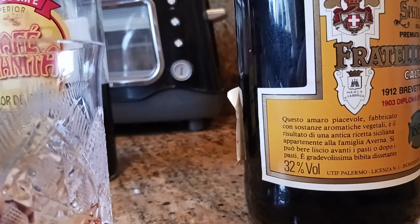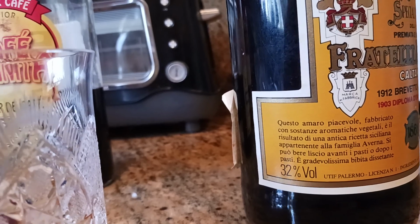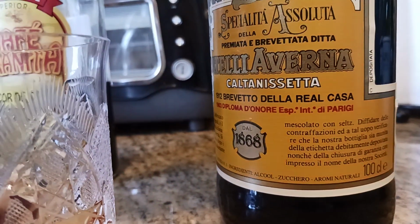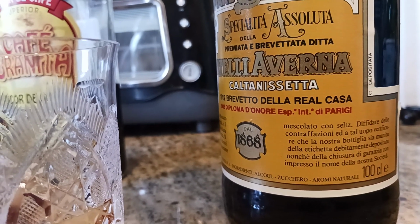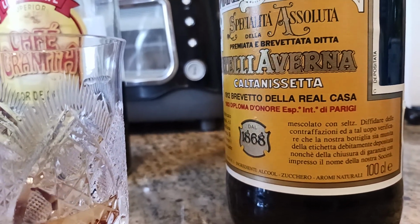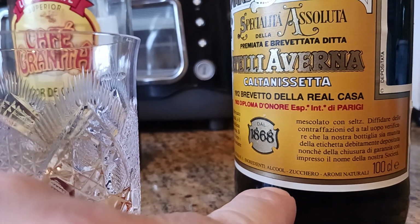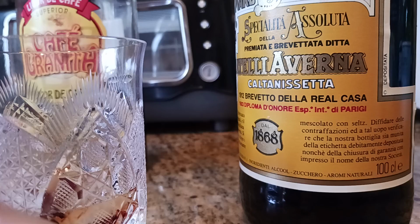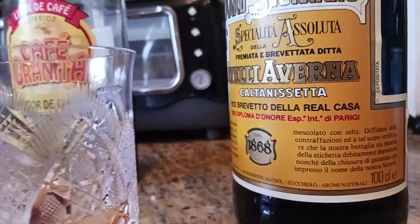So basically, before or after you eat your main meal, or the antipasto, or like after you have your pasta, is basically what that says. And then this one says something like Nostra Bottiglia, this bottle, something, Nome della Nostra Società, the name of our society.